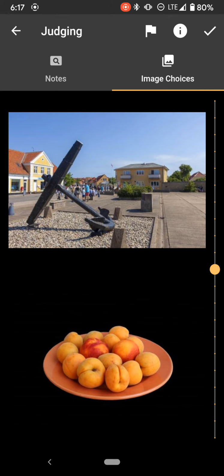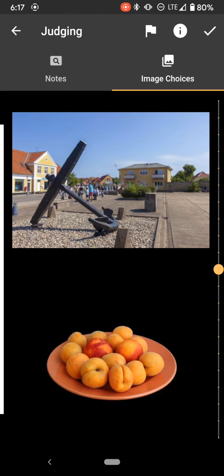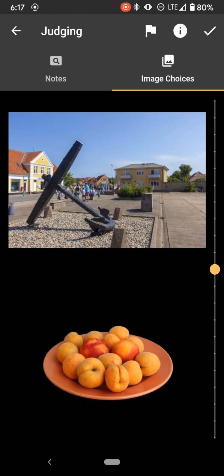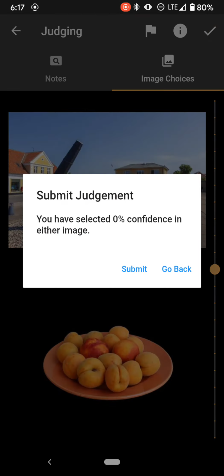The bottom picture is a plate of peaches or apricots, and the top picture is outdoors with an anchor on its side, like a display. And there's people, but they're not milling about that. They're milling about in front of a building in the background. Not much feather-like in each picture. There is that rounded dot that could be something like a peach, but gosh, I don't see much in either of these. I'm just gonna say 0%.